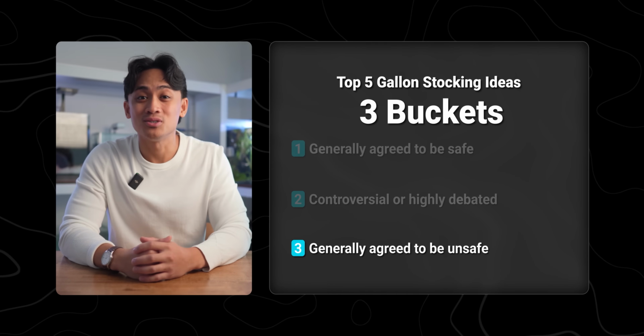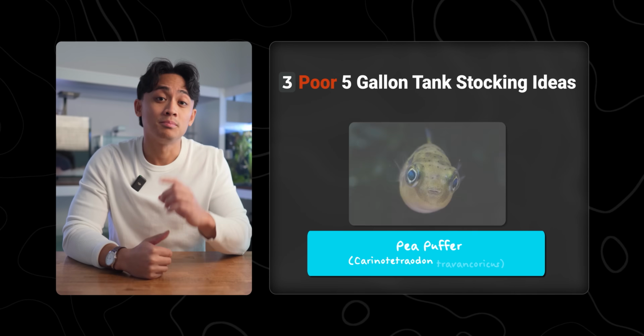Now, let's move on to the last category. The species that are broadly considered poor fits for a 5-gallon by a majority of hobbyists. These stocking options are less controversial in the sense that you should avoid keeping them in a 5-gallon tank in most cases. First up, pea puffers.